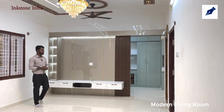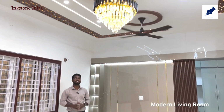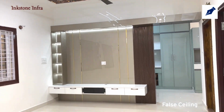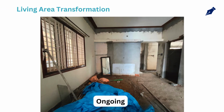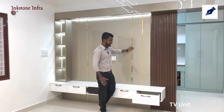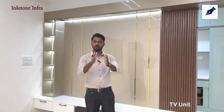The living room is designed with a modern TV unit and a false ceiling that accommodates a grand chandelier and fans. The TV unit has a back panel with golden beading, suspended drawers, and rafters that complete the look.